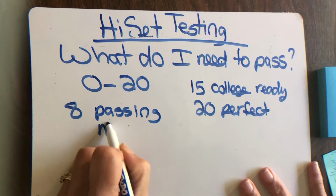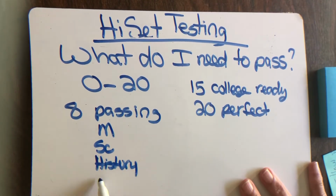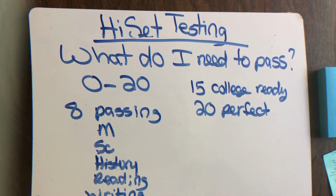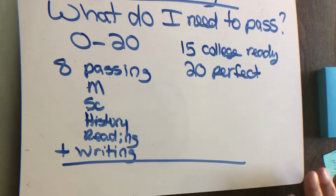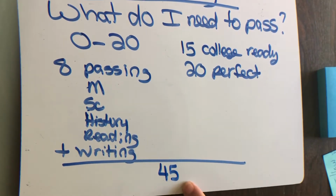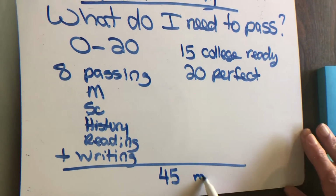So remember, we have math, we have science, we have history, we have reading, you have writing. So you have 5 parts to take. And all of your parts have to add up to give you a cumulative score of 45 or better. Okay, this would be the minimal.